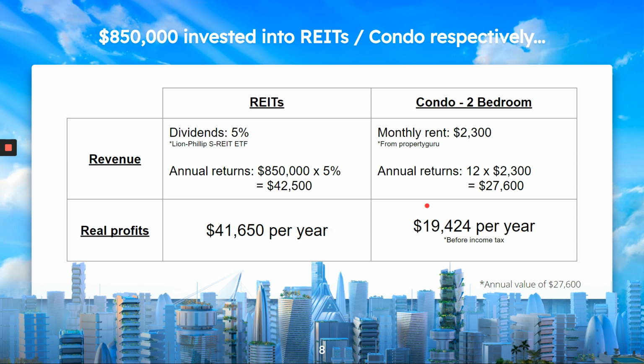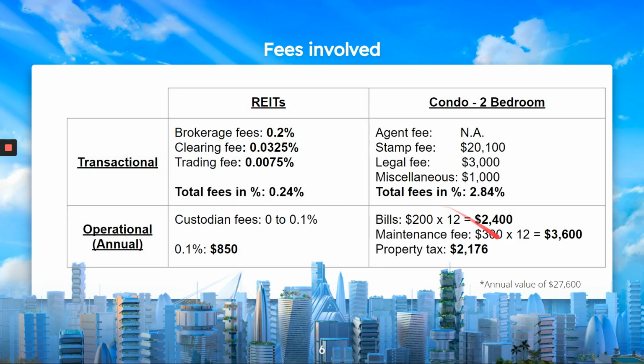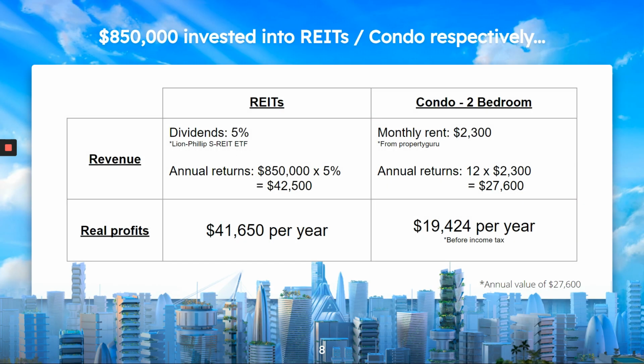However, for the condominium, we actually have to deduct all these expenses on an annual basis: the electricity bills, water bills, the MCST fee, and the property tax annually. So after deducting all these expenses and the taxes, we are then getting $19,424 per year. And in fact, this is what we receive before income tax.